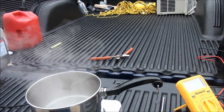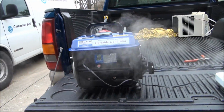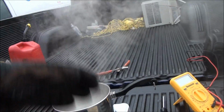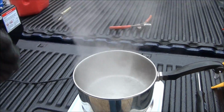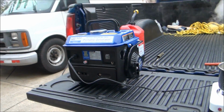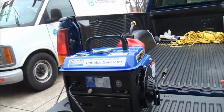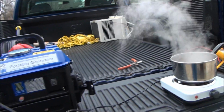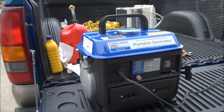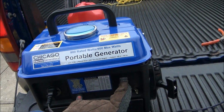Go ahead and turn this off now. Give the generator a little break. It's a lot smoother when it's got a load. Go ahead and shut it off here.